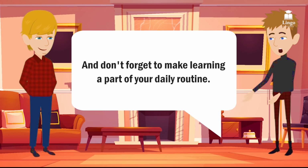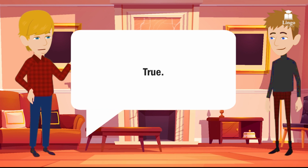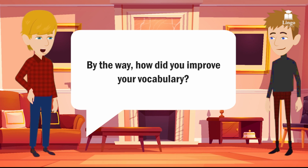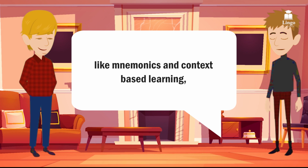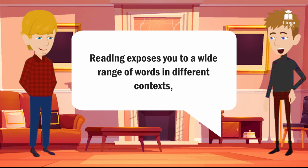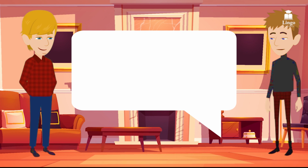Good plan. And don't forget to make learning a part of your daily routine. Consistency is key when it comes to building a strong vocabulary. True. I need to be more disciplined about it. By the way, how did you improve your vocabulary? Well, besides using similar techniques like mnemonics and context-based learning, I also made it a point to read regularly. Reading exposes you to a wide range of words in different contexts, which helps reinforce their meanings.